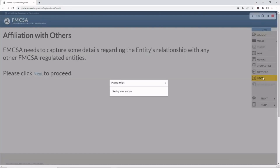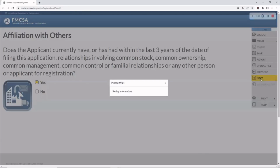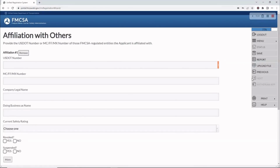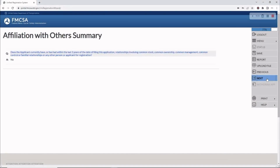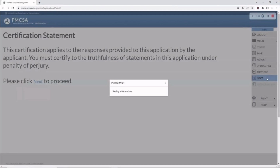These questions are going to ask you if you have any relationship with anyone else that has been operating with the FMCSA. If you click yes, it is going to ask you to fill out all of this information. If you've had more than one, you would click more and continue to fill out that information. I'm going to go back and change my answer to no. For purposes of this application, we have no affiliation. There's my summary. And now we're going to the certification statements.